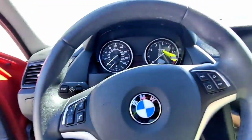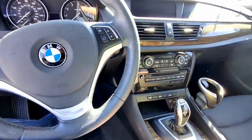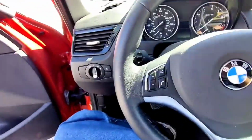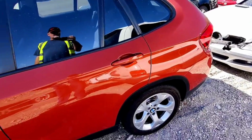This one looks very clean. Loss type is mechanical, though, so that'll tell you something. And she's dead as a doornail. So no power on this one. But being that it has mechanical damage, that does not surprise me. What I hear about these is that they break consistently. Water pumps, overheating, head gaskets, you name it.